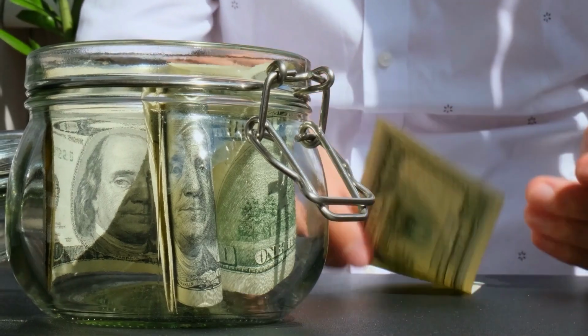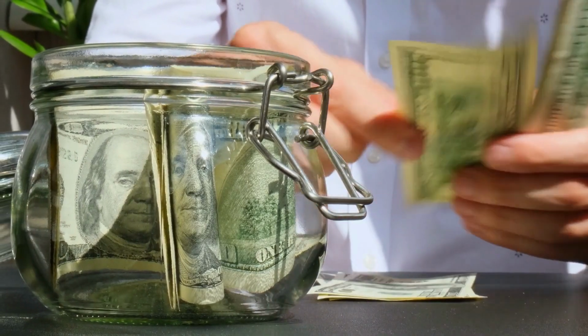So what you want to do though is have mini milestones for you to reach. It might be $500 saved for the first month. It might be another $500 saved for the second month. You want to be clear with your goals. You want to have achievable goals, and you want to have a time limit so that you achieve them easier.